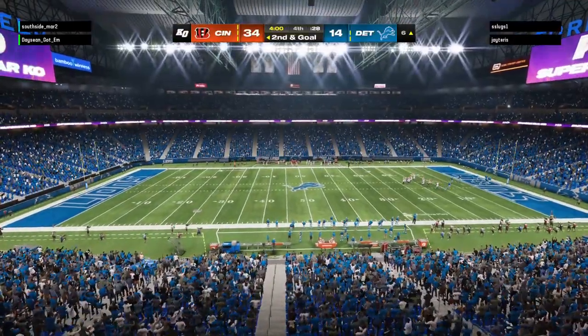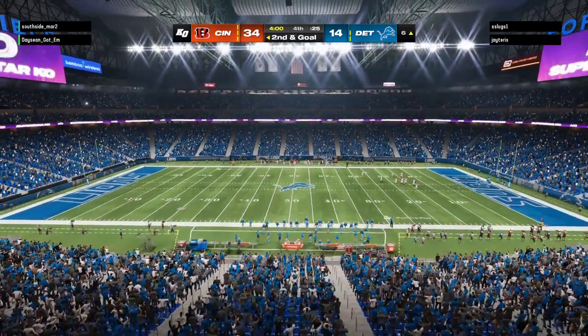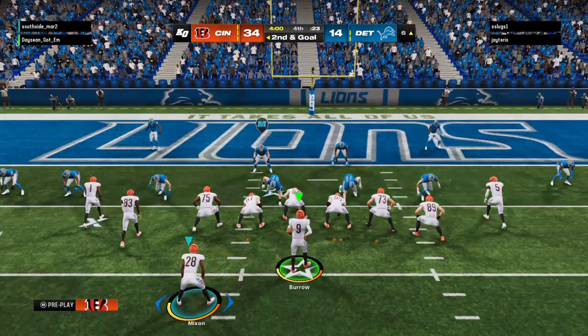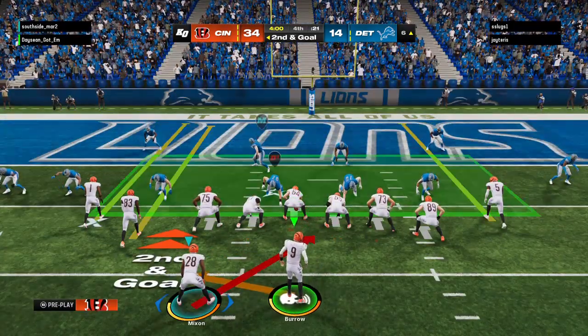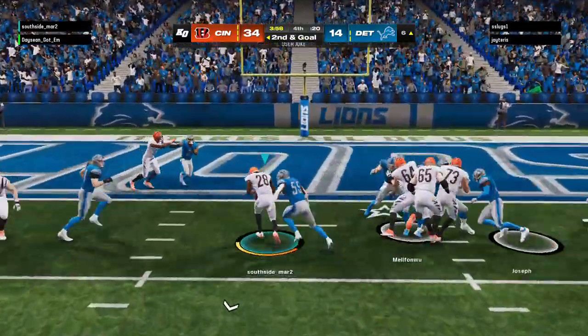3 quarters have come and gone. This is the National Football League on EA Sports. Back now at Ford Field. Second and goal from the 6 this time. It's the Bengals in possession of the football and in possession of the lead as well.